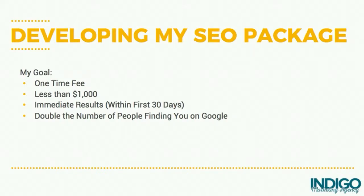But in any case, I hired an SEO consultant who is really well known nationally. And I said, I know that you can't do this for this price point, but can I hire you for your hourly rate? And can you teach my team how we can do it for our clients? And he said, sure. And so we worked with him over the course of months, and we developed this SEO package that actually delivers these results for less than $1,000 within the first 30 days. We double the number of people finding you on Google.